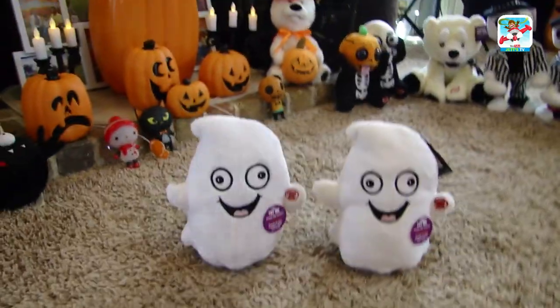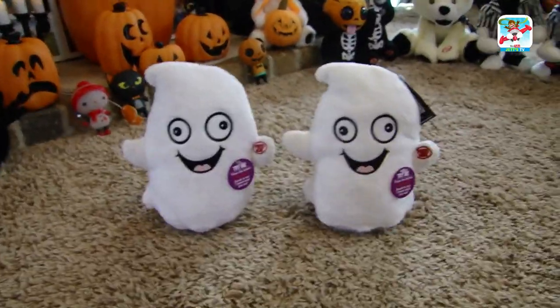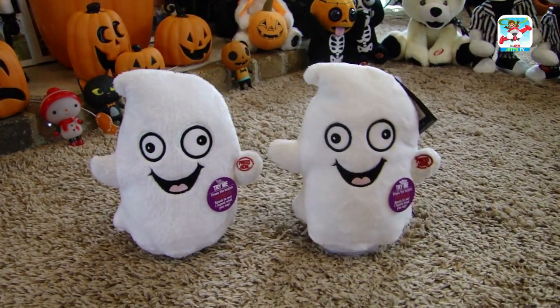So in this one, we are giving away a little repeating ghost. So, Jetty, go ahead and set these little guys off. They are so cute.